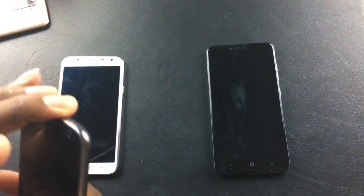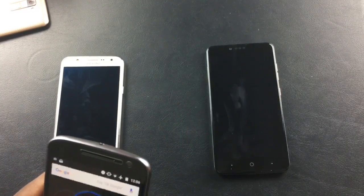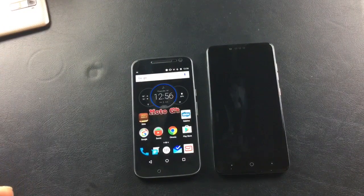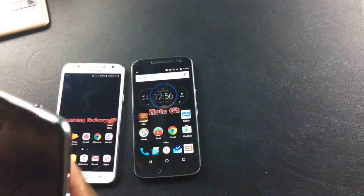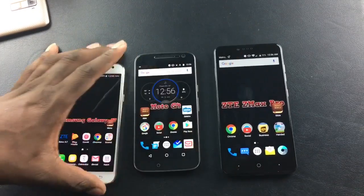Another thing I just wanted to point out real quick. Feature set, you have the Moto, the light that comes on, the always on display on the Moto, and that is a huge plus. A huge plus. Having the always on display is great, because I have a Moto Z also.